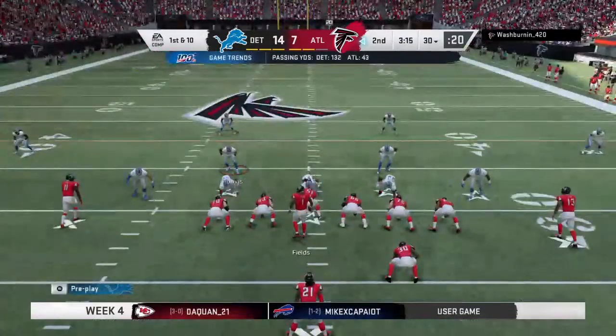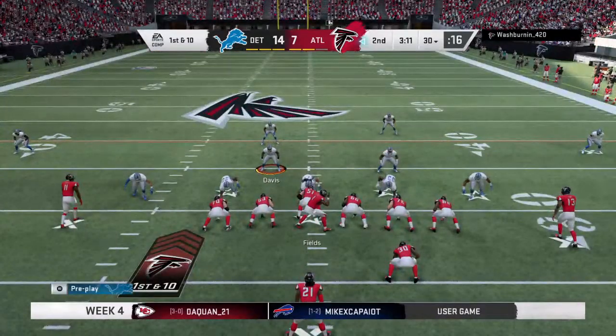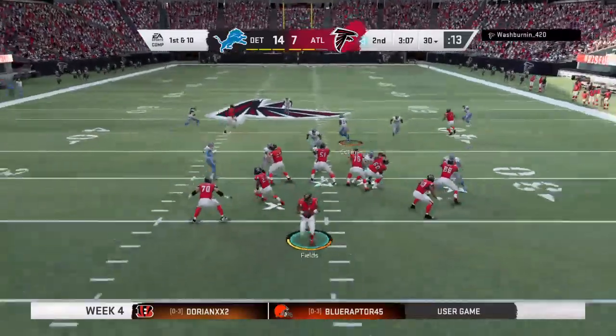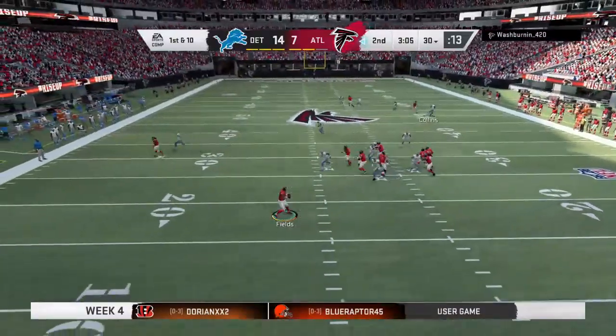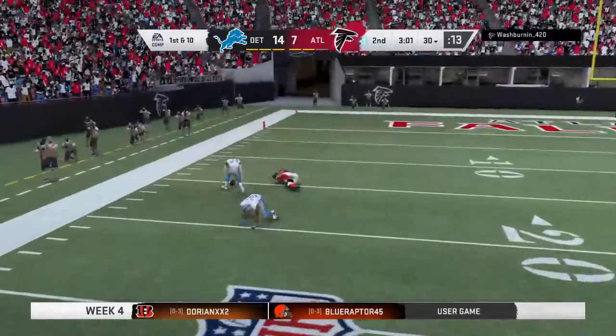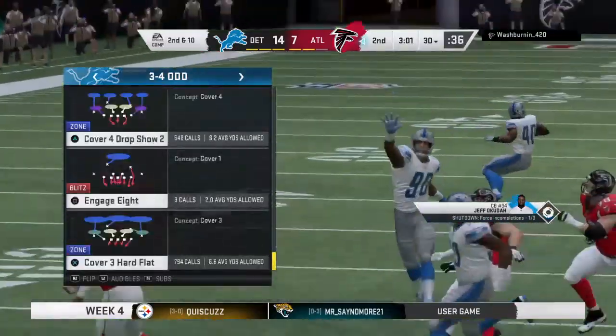So first and 10 now from the 30. Back to throw. Fields. He's going to air one out. And that will be incomplete. Would have been a big hitter if they had connected.